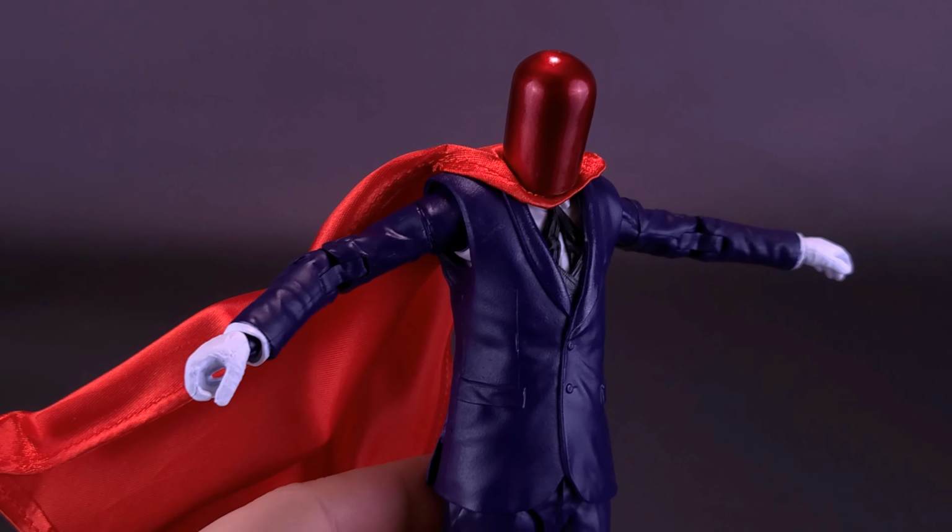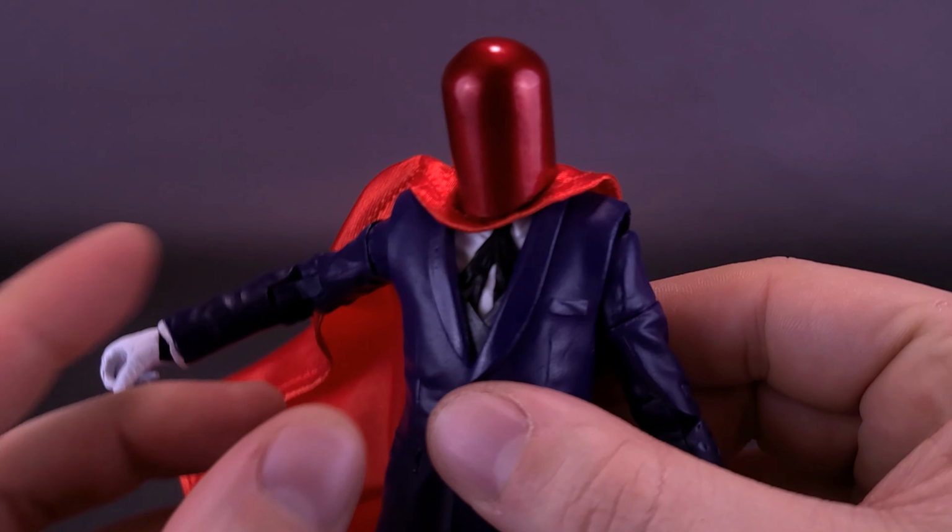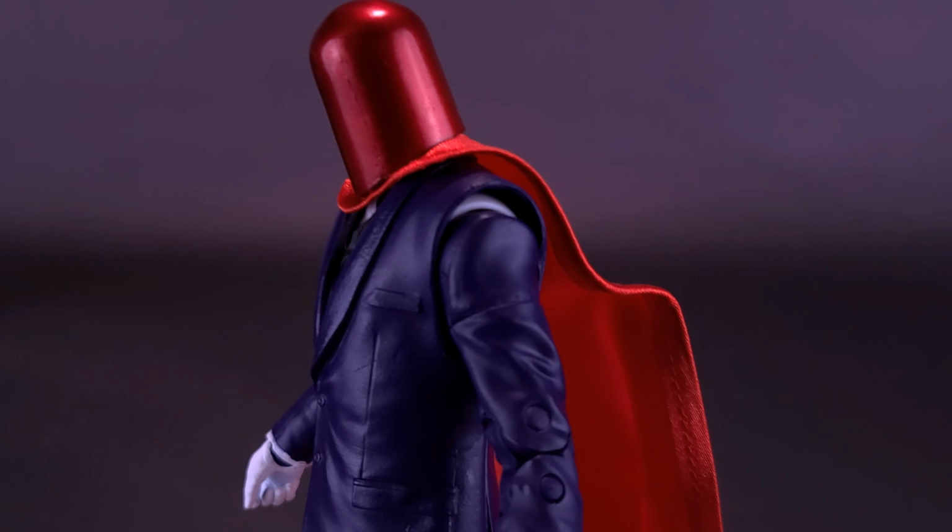We just recently had a look at this figure mold as well. Oh, it was Owl in the Court of Owls 3-pack. I do hope you guys watched the review of that. I didn't. Oh, get out of here.